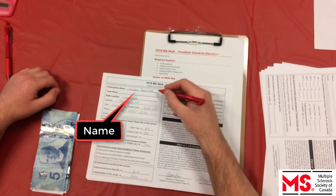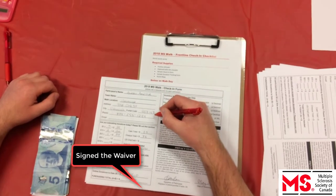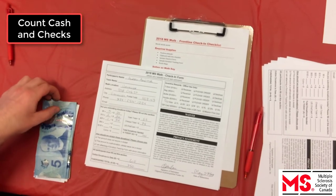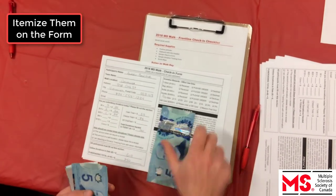Confirm that the participant has filled in their name, contact information, and has signed the waiver. Then count the cash and checks and make sure that they are itemized correctly on the form.